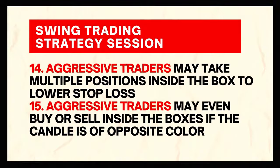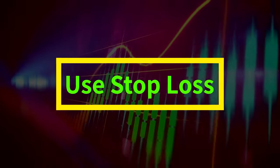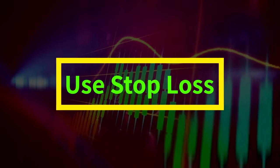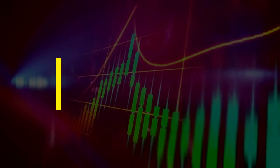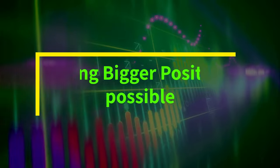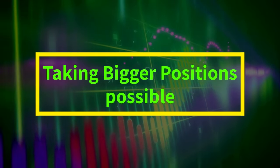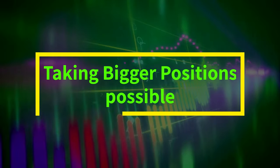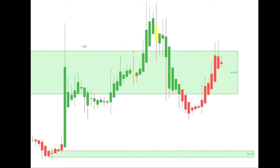If you are an aggressive trader, you may enter trades as soon as the price enters the order blocks. If you have already grown the habit of using hard stop losses, that is great. If you have not, start doing that today. Aggressive traders may make multiple trades within the box to earn a better dollar cost average. They may take bigger positions as the stop losses become smaller to make more money when the market finally turns in their favor. If the green candle or red candle is too long, do not enter a trade.